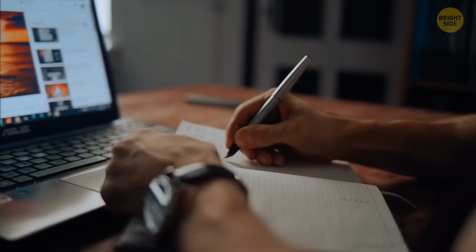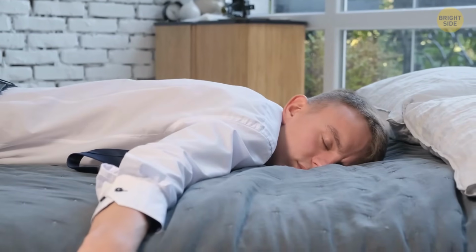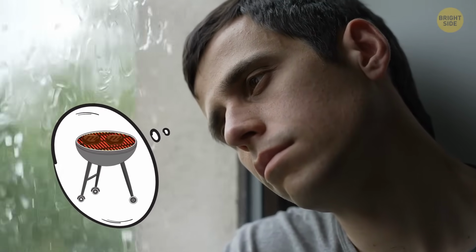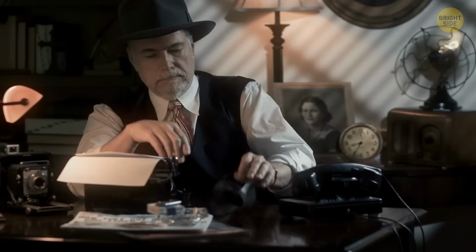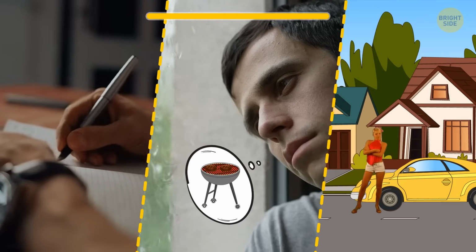Anthony told the police that he had worked the night shift. When he came home, he went straight to bed and was only woken up by the detective. Ryan explained that he had planned to organize a barbecue party for all the neighbors, but since it had been raining the whole day, he had to cancel it. Lauren said that she'd been downtown doing some shopping and had just come home. The detective immediately realized who the liar was. Have you figured it out too?